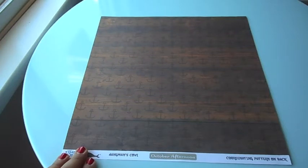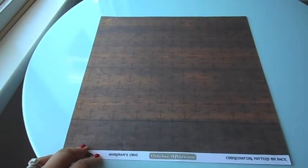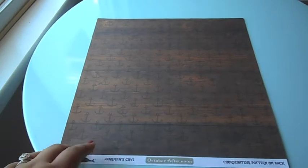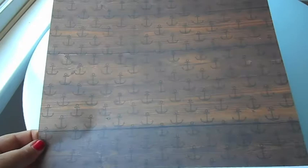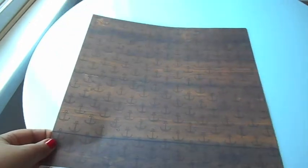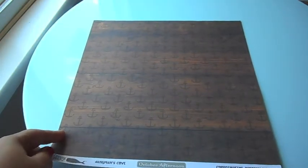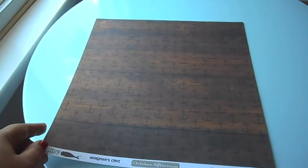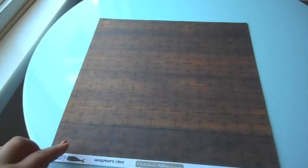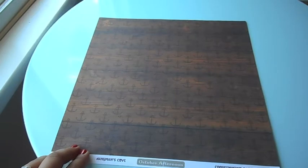So the last pattern paper that I have here is called Hangman's Cove, and this is a really dark, rich wood grain with a very subtle anchor design on top of it. So I think that once you get a picture on here and some other pattern papers and some embellishments, I think that you probably won't even notice the anchors at all. They're just that subtle.